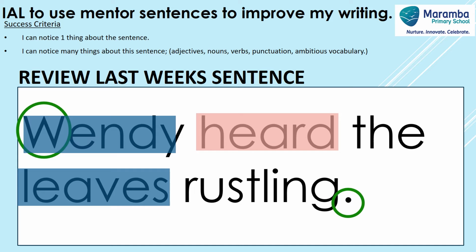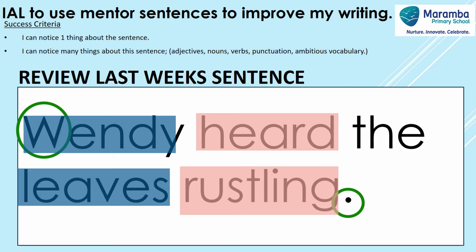I've also found this word here, the word heard. This is a doing word. Do you remember what we call a doing word? That's right, it's a verb. So they heard the leaves rustling. Rustling is also a doing word. Well done if you got those correct.